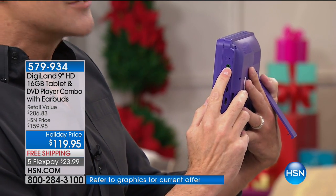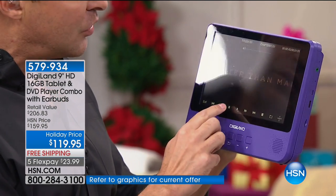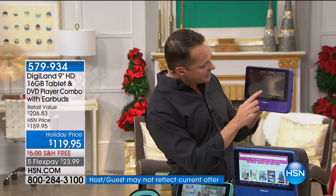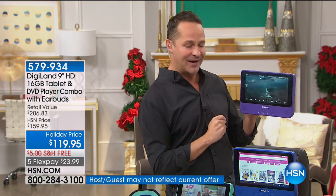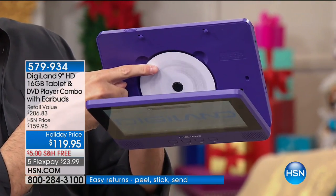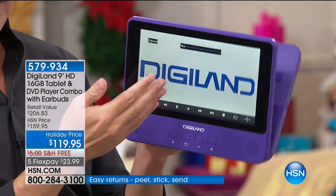This also is Bluetooth. So if you have Bluetooth headphones or earphones, or you have a Bluetooth speaker, oh, you know what I forgot to show you? This is really cool. Take a look at the tablet, ready? Want to open it up? Here we go. Look, there it is. It's spinning. So that is not something that I've downloaded and I'm playing back.